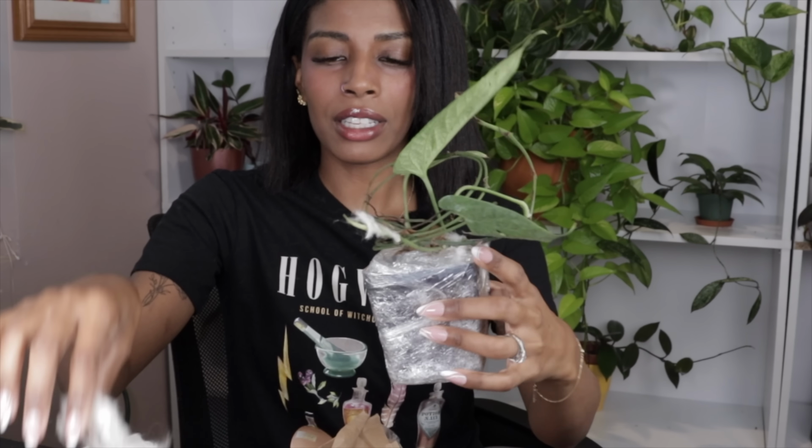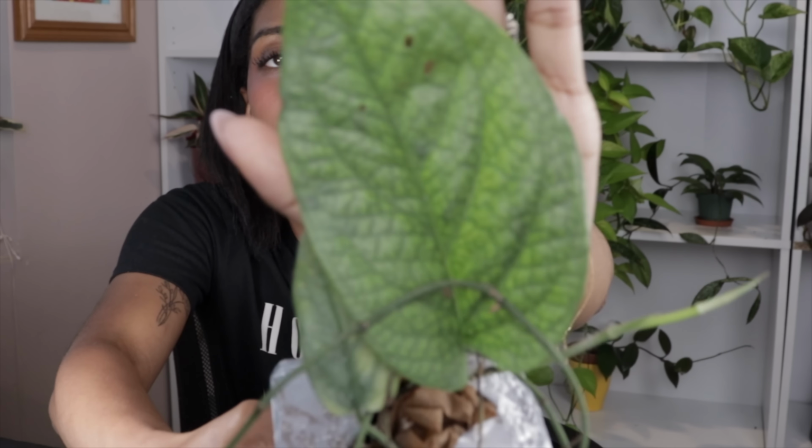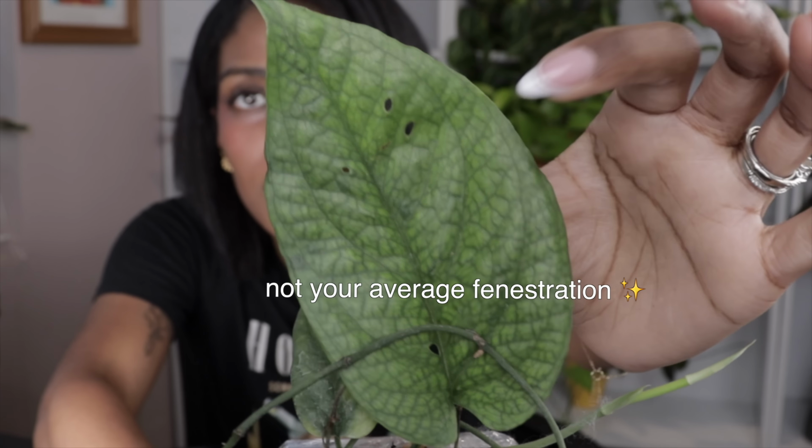Okay, here we go. So this plant is definitely a vining plant and it climbs. Maybe that's why it's called the Spider-Man. I have no freaking idea. Is this rare? Rare-ish, maybe? I don't know. I think I'm gonna give this some type of pole to attach to because apparently it really wants to climb. Also, this will fenestrate and it's already starting to fenestrate. So these little holes are not defects on the leaves. These are fenestrations.